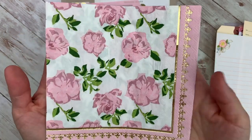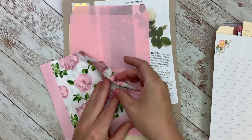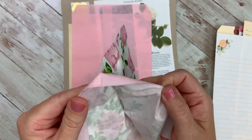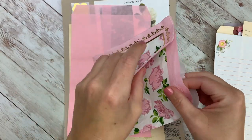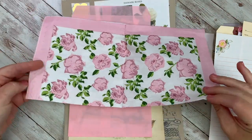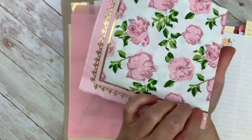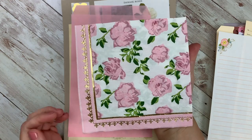This is the napkin that's included in this kit. Again, just more roses that will be beautiful decoupaged in the journal. So the napkin is covered in roses. I always show that because some of the napkins don't reprint it on all sides. So it does have all of the roses, but then the front is the only part that has that gold foiling around the edges of it.